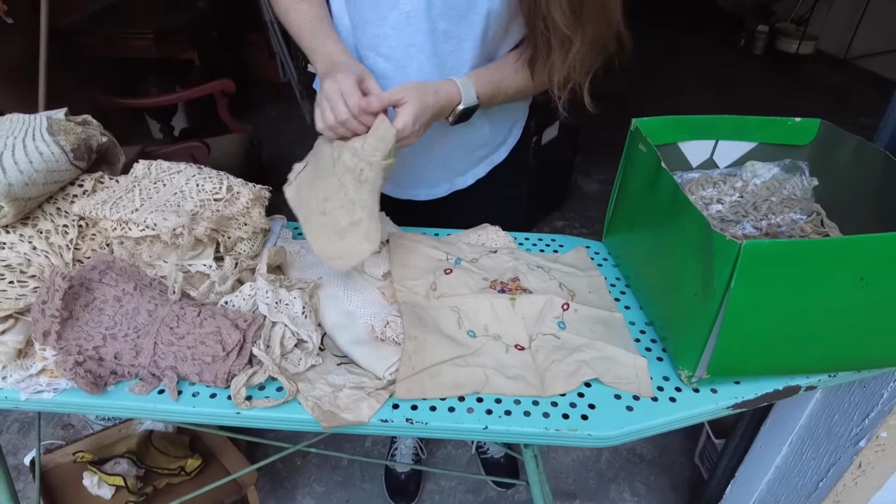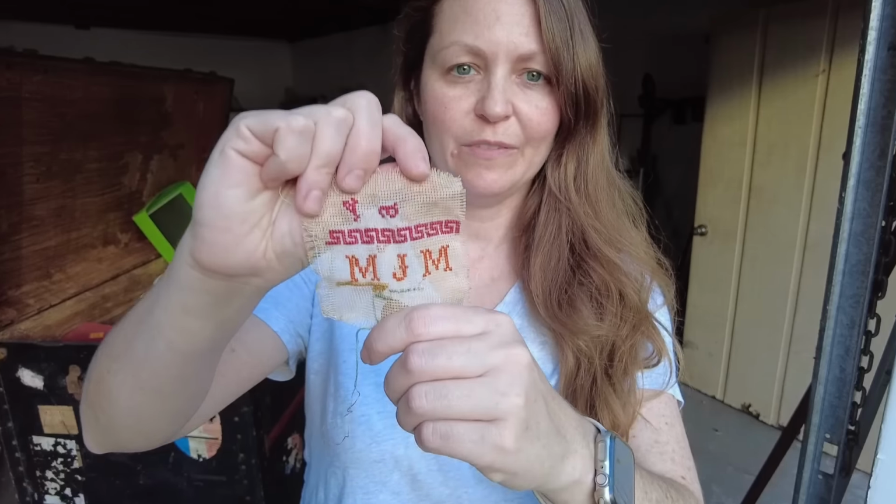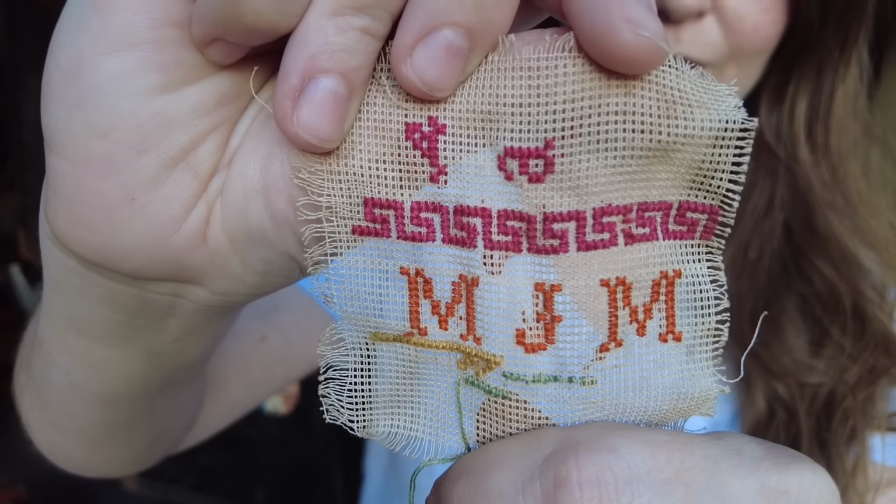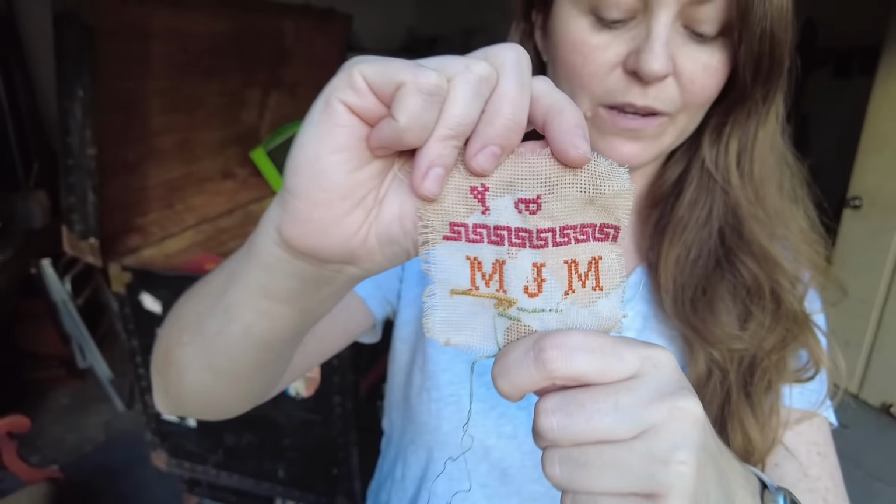That must be what this is too. We found a little tester piece that was made by the previous owner. These are her initials. So we know that everything in this box was collected by her probably between the 60s and the 90s.